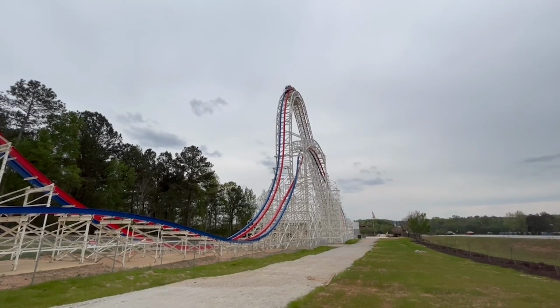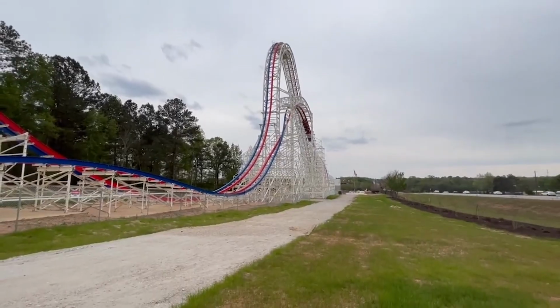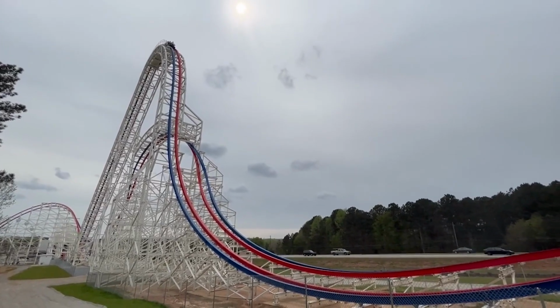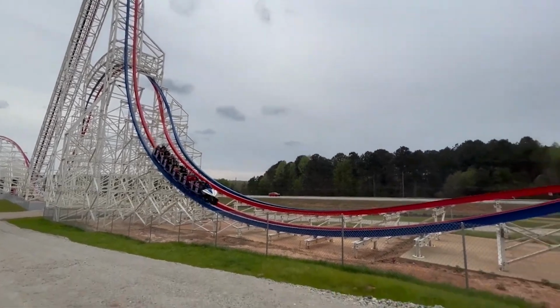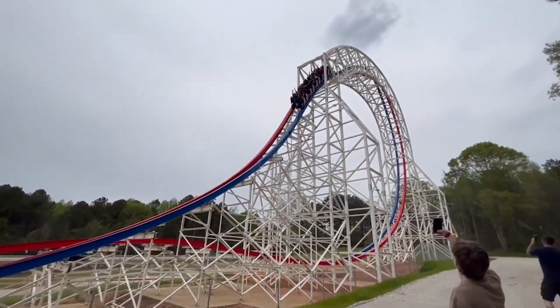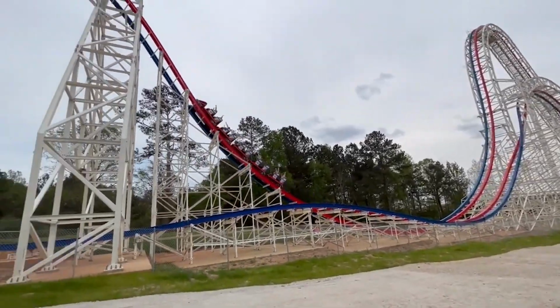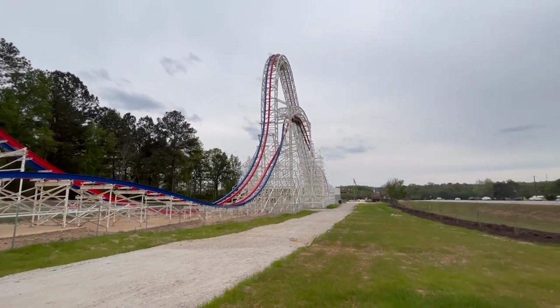Now, this thing flies. I've only ridden 4 RMCs, but this one is better than Steel Vengeance in my opinion, which I have also ridden. In my opinion, the second half of this ride is better than the first half, which is all of the layout after the stall. Not to say that the first half is bad, more that the second half is just better. The Raven Trust Dive and the stall do give some excellent hang time though.